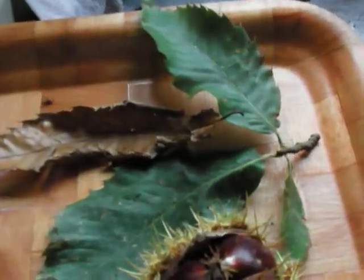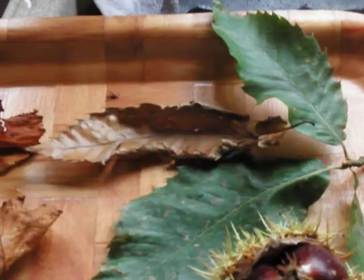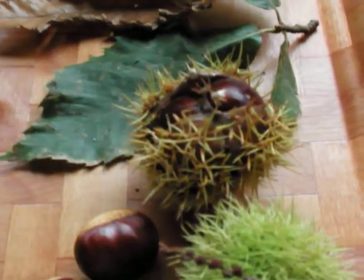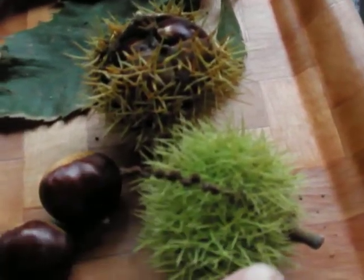By contrast, the leaves of the sweet chestnut are single, attached to the stem there, and they tend to curl up in a slightly different way when they go brown. The cases are an awful lot more prickly. They look like sea urchins, basically. And in this one here, you can see the male catkin is still attached.